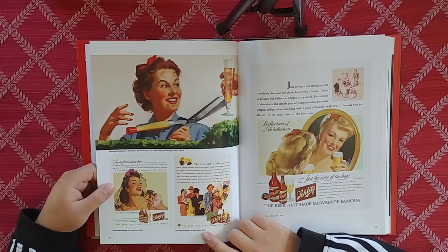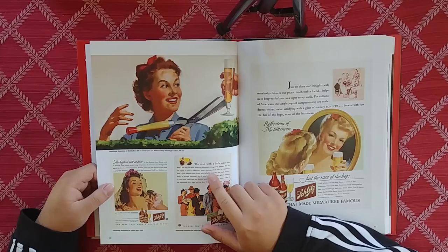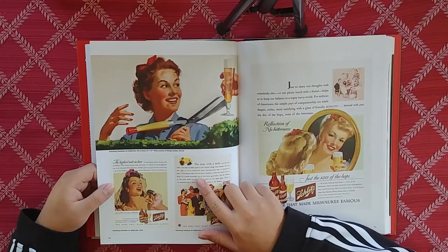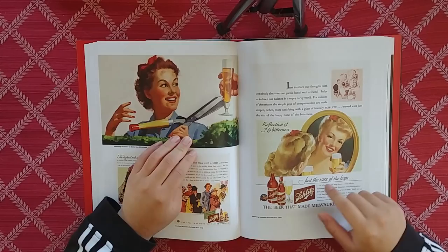Here you go. The man with a little and the man with a lot may be miles apart in the worldly things they possess, but like the right to vote, America's most distinguished beer is enjoyed by both. Yep, okay. So basically going like, yo, you should go vote, okay? It's every man's right to vote, and it's every man's right to enjoy a Schlitz. The beer that made Milwaukee famous.